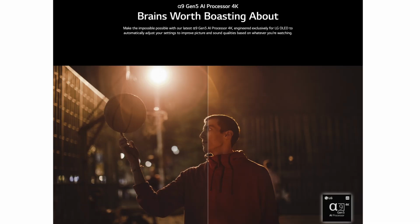Some of the other improvements include a new processor. That processor becomes more important because these keep getting more and more AI features to them that help with graphics and audio. It's not a huge upgrade from last year, so you can still save some money on the C1.